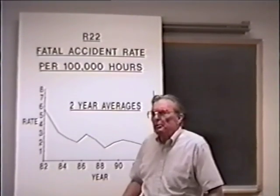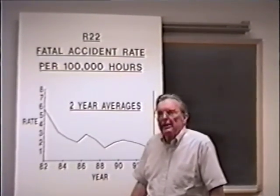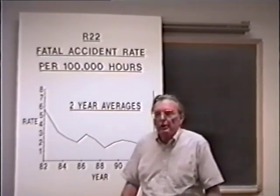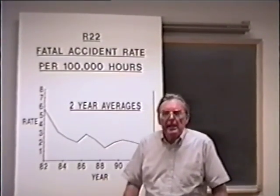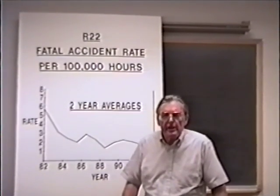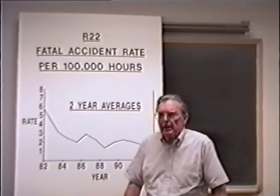Is the R-22 a safe helicopter? Well, yes and no. Yes, because it's a very reliable helicopter. According to the NTSB statistics, the R-22 actually has a lower accident rate due to aircraft failure or malfunction than any of the other light helicopters. So in that sense, it's a very safe helicopter.